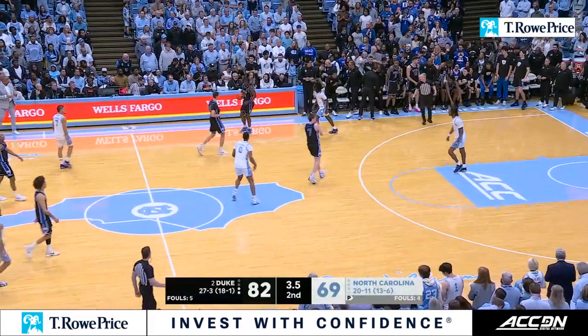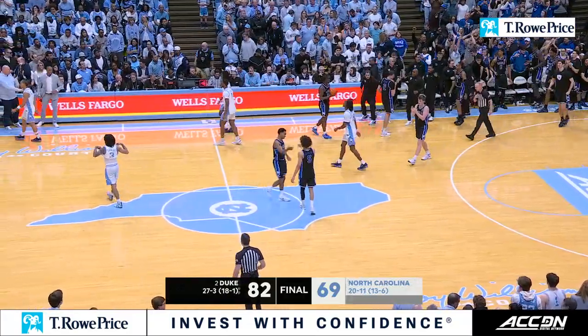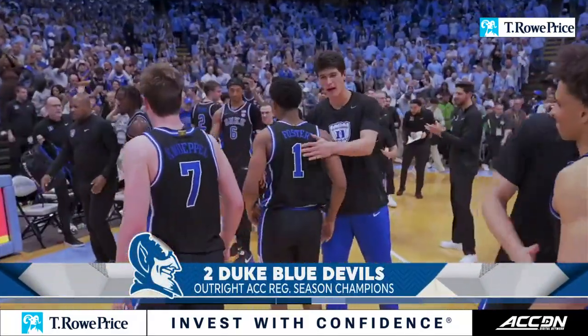And that is going to do it. Duke took a punch late in the first and early in the second, but rallied to win by 13, and they are the outright ACC regular season champions.